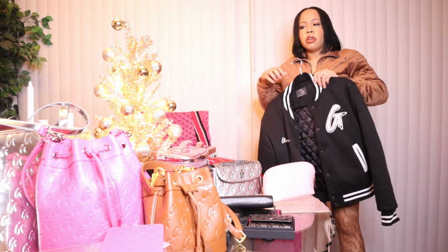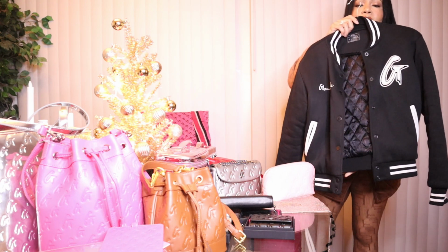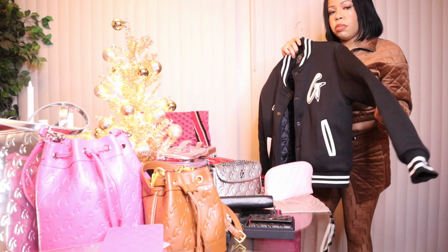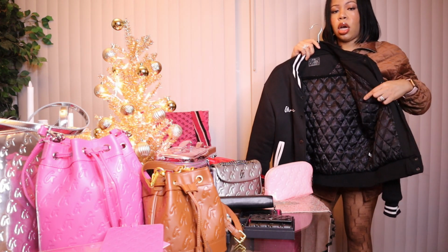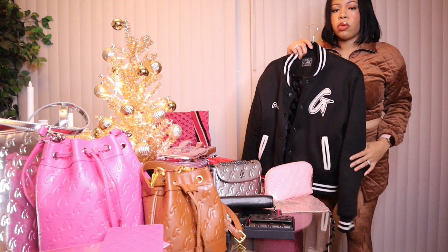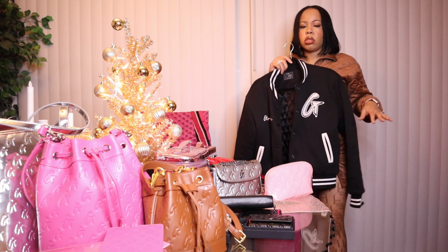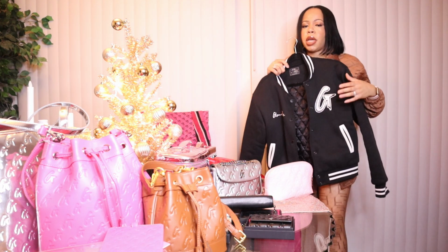I would put it on, but I don't really feel like it. It does fit true to size, you guys. The arms can be a little tight because it has that quilted lining throughout. So just want to give you a heads up, if your arms are on the larger side, you may want to size up, but the body is pretty spacious.